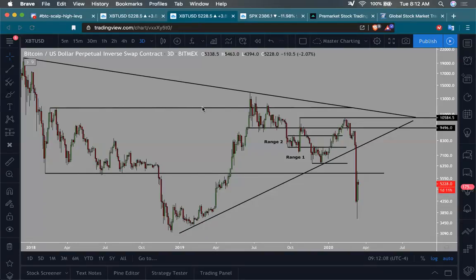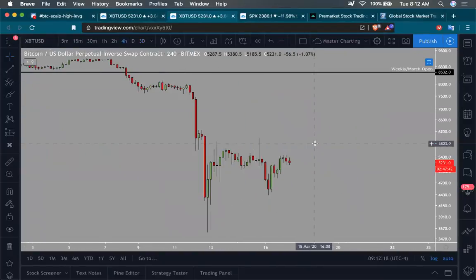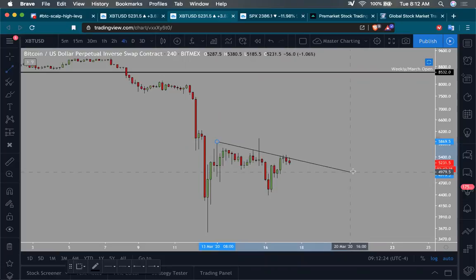All right, Siphon asks, what do you think about the potential falling wedge on the 4-hour with bullish divergence? Okay, so let's take a look at that. All right, falling wedge. Okay, so maybe he's talking about something like this, maybe something like that, I guess. Falling wedge.